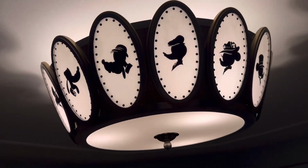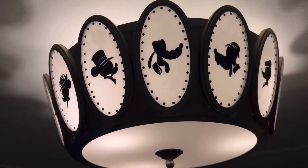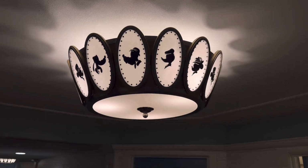Okay, so we're just now in the hallway. Haven't even gotten to the rooms. And look at the details. Look at this carpet. It's so pretty.